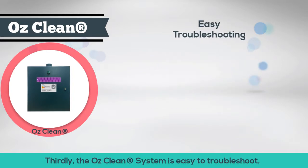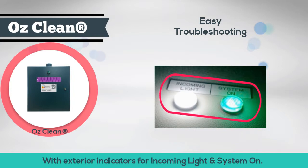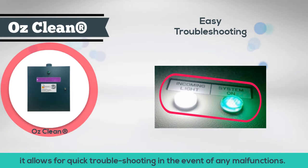Thirdly, the Clean system is easy to troubleshoot. With exterior indicators for incoming light and system on, it allows for quick troubleshooting in the event of any malfunctions.